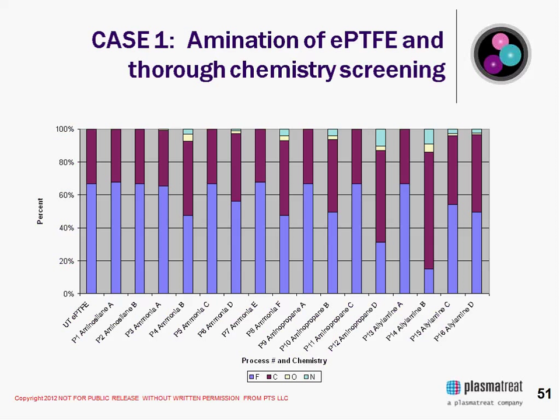Case one. A customer has an EPTFE membrane that they wanted to aminate, unsure whether they want a primary or secondary amine. There were a lot of questions that we had and the customer also had. They weren't really sure what format they needed these amines in. So we ran a very wide study. We looked at a minimum of 16 different processes using four or five different precursors. And you can see that the concentration of fluorine on the surface and the oxygen and nitrogen incorporation varies considerably for each one of these chemistries.